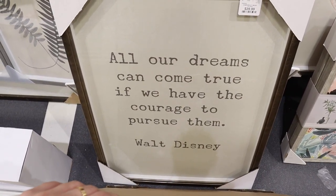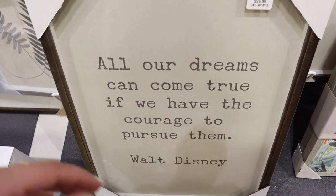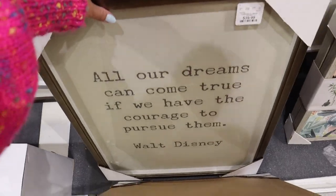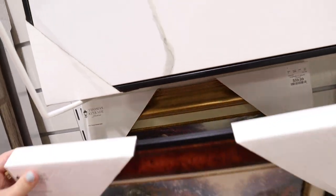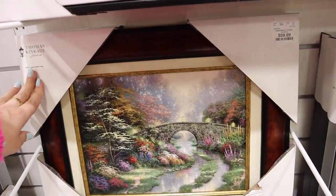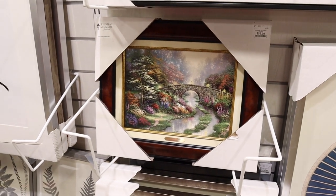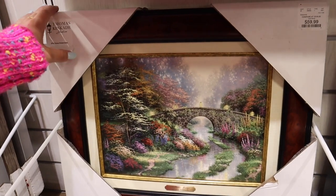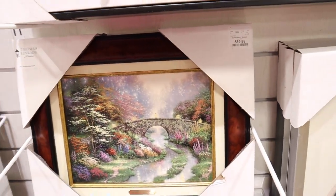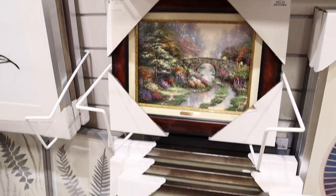Oh my gosh. I love this one. Oh my gosh, this is so cute. This is really cool. They have a Thomas Kincaid painting. They actually have two. Those are so nice, and it's only $60. Thomas Kincaid, if you didn't know, is a really, really famous artist for Disney, and his paintings are really, really cool. I recognized it right when I saw the style. I really, really like that, and it's only $60.